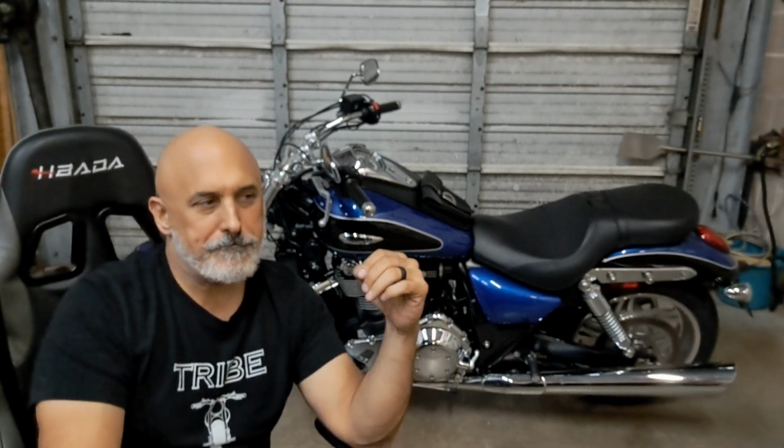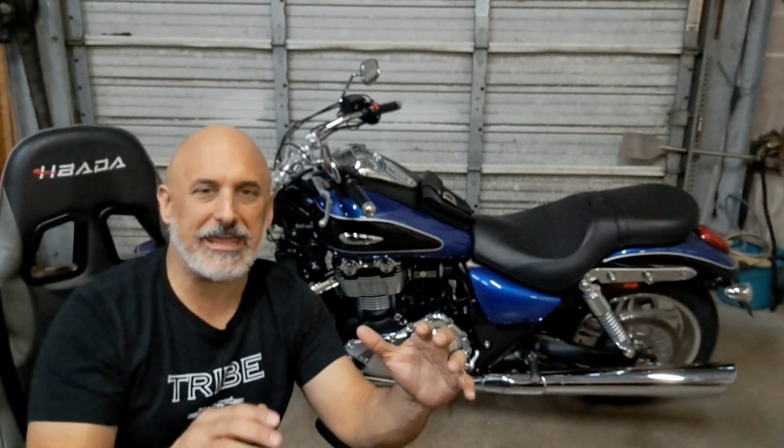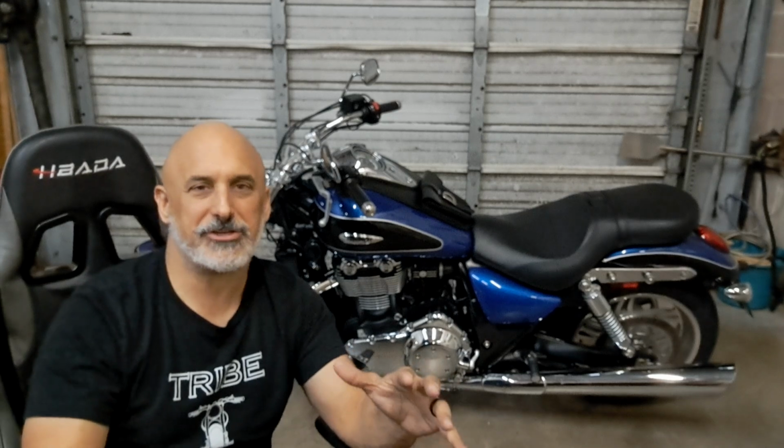And so it's really kind of neat being able to experience this bike, mainly because it's just such foreign territory. But when I get on this thing, it's such a riot.